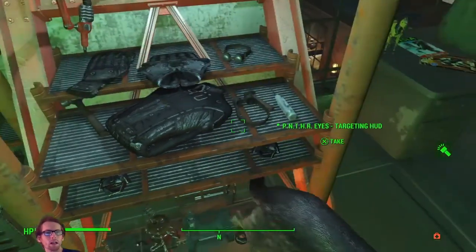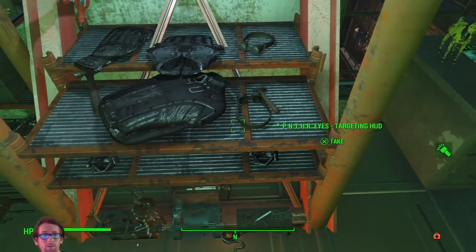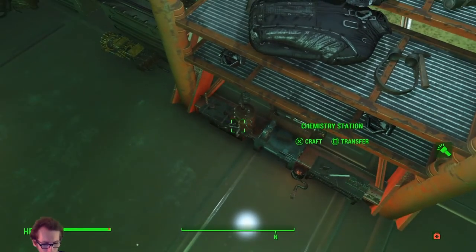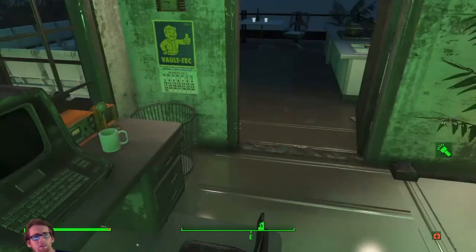I don't like anything, like I said, too game breaking. So I want to have leather armor and stuff like that, because I don't want to just be like, aha, I have everything. Because there's also armor and all this stuff in some of these things. Yeah. And stuff like that. Ow. And look, a little bitty giddy up buttercup toy.